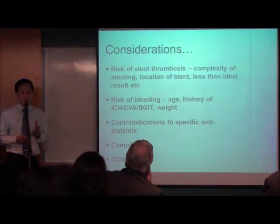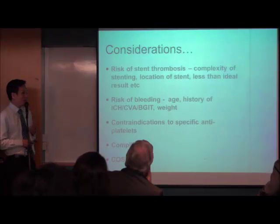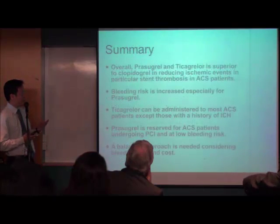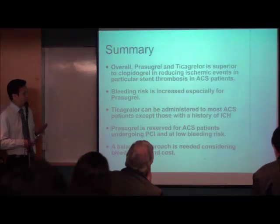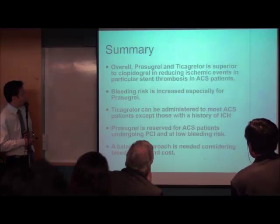Now, this is an issue in Singapore because in Singapore, for a subsidized patient, a month of clopidogrel is probably cheaper than a day of ticagrelor or prasugrel. So it's a big difference to the patient. So this is something that we need to think about. So ideally, you should give everybody the new antiplatelet except those with contraindications. But in Singapore, it's not so easy.